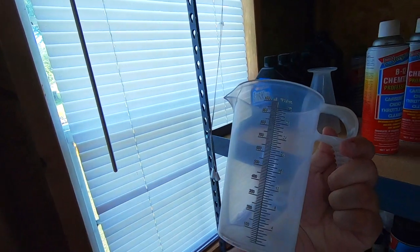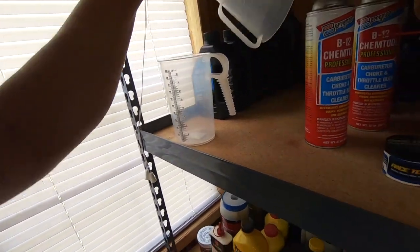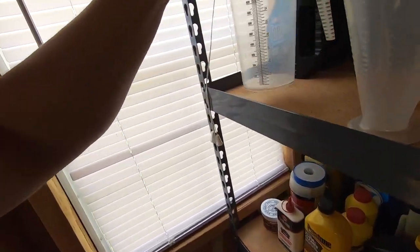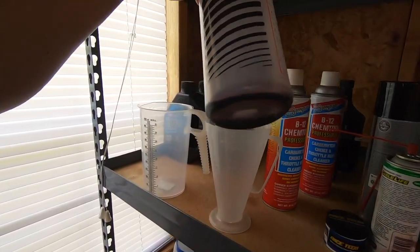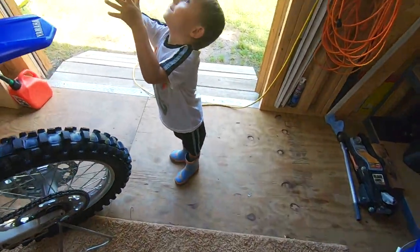While that's warming up, I just wanna say, if you guys don't have one of these measuring cups, they are a lifesaver and they're super cheap to buy. I've got a couple of them. I've got this Ratio Rite cup. This one, I don't know what it is, Accupour, and then I've also got this two-stroke mix cup from back when I had a two-stroke, which you can use too. It's great for measuring.